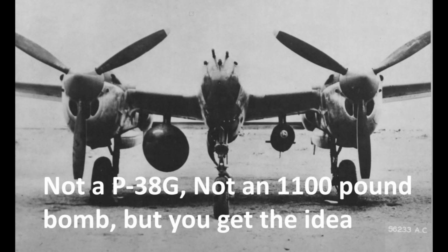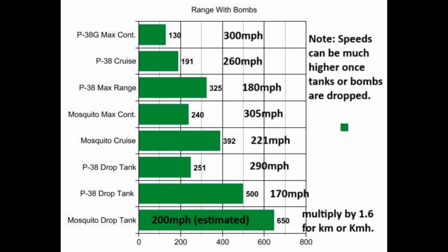The Mosquito can add in another 240 US gallons via drop tanks. With this setup, it can still take its 1,000-pound internal load and easily fly to a target 600, even 650 miles away and get all the way back. Either plane could reach Berlin with 1,000 pounds of bombs, but the Mosquito has the advantage here in that it can range with that payload farther, and it can take 2,000 pounds, 390 miles, which the P-38 can't do. The range advantage here clearly goes to the Mosquito.